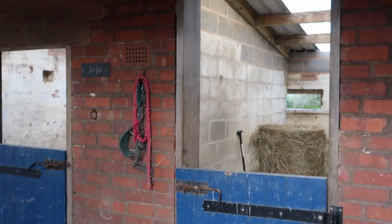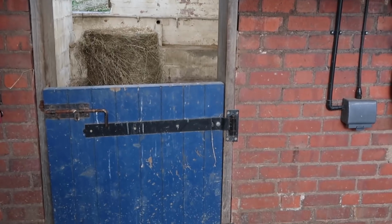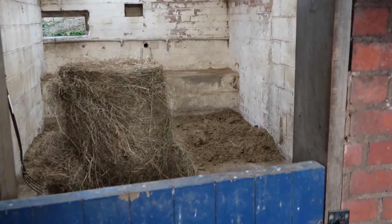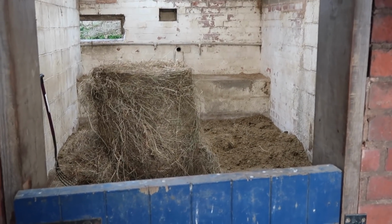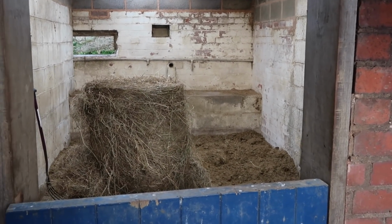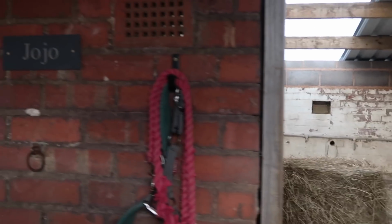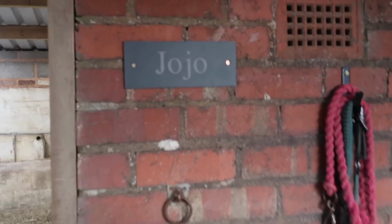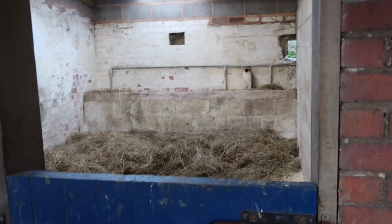This little stable, the smallest one, we've always had issues about how small it is, but we put one of the little ponies in it. It's going to have a brand new door on it, the window blocked up and everything, and this is where we're going to keep tack. And then the only original stable that we're keeping is this one, which is a nice size. Little Jojo, can you see I've got her plaque? Little Jojo's going to live in this one, and then we're going to cut a window out of the wooden one so they can see each other, so she's not alone.